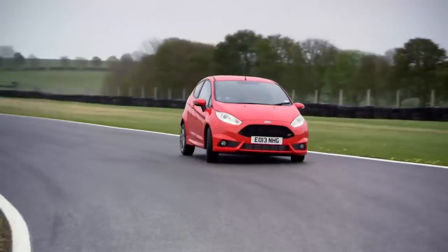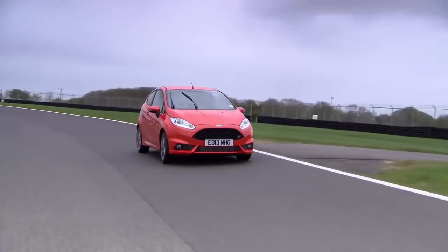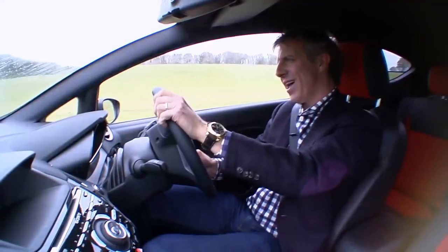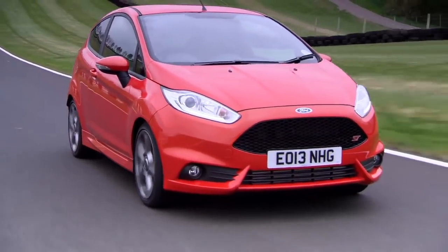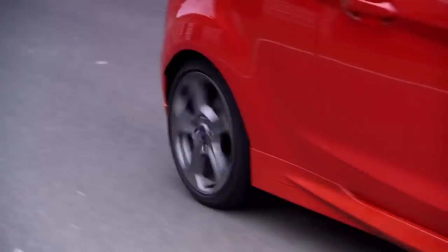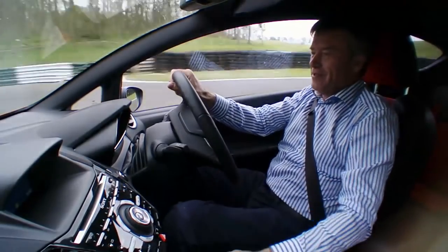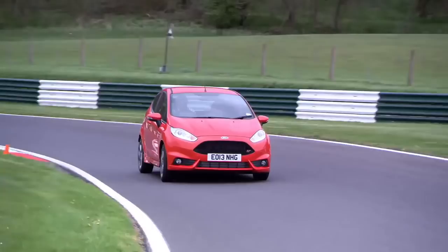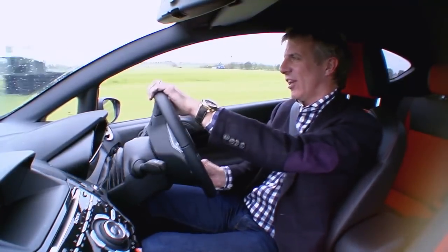Time to swap cars. I'll see if the Fiesta proves to be more fun, while I'm going to find out if it can lap faster. That is Fiesta. I really like it. It's got a great engine note, quite a nice urgent tone up above 5,000. Let's see what the front grip's like. Oh, much more front grip. Much more kind of neutral chassis. A bit more dynamic, actually.